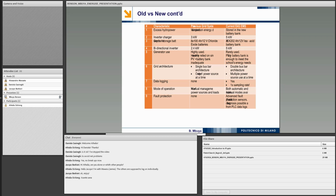So electric activities going on in the microgrid at the school are being recorded by the PLC inside the switchboards. This data can be used for research, and it can also be used for diagnosis. If there's a fault, it's easy to trace and understand when the fault happened and how it happened, because all these activities are recorded by the PLC.